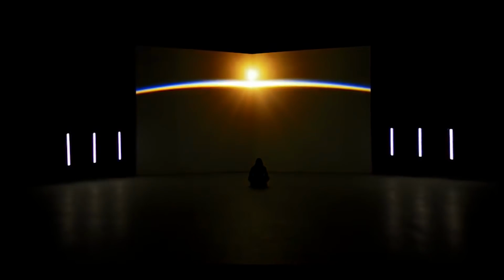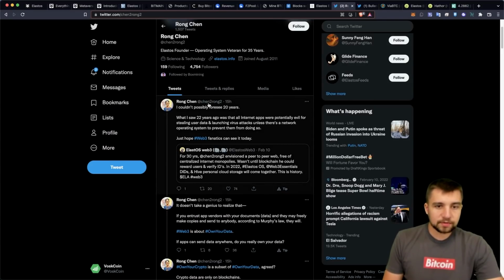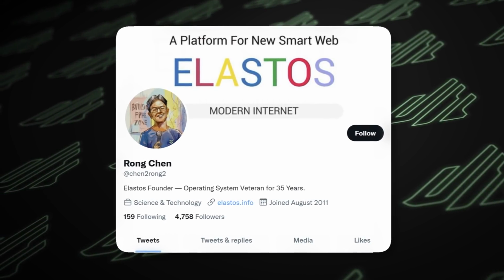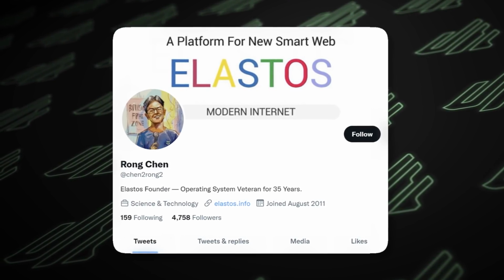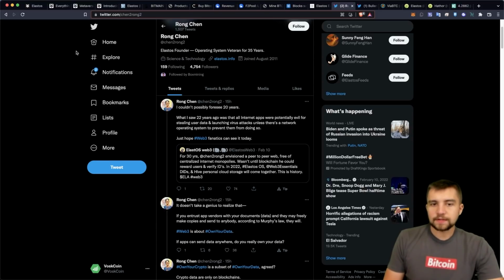A key component with how people can ever accomplish anything is, well, who's piloting this ship? The good news is that Rong Chen is the founder. "Operating system veteran for 35 years" is a little tagline on Twitter, but the big takeaway here is that this is a guy who's been involved in this for a while. This is a guy who is not anonymous. He's part of their larger team, with public team members here, no anons that are going to rug pull you. Well, at least we hope not, right?